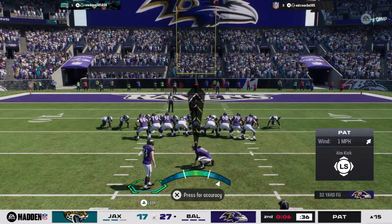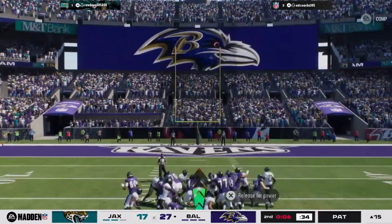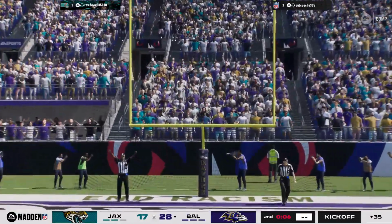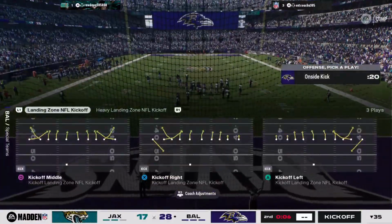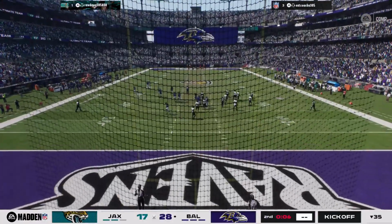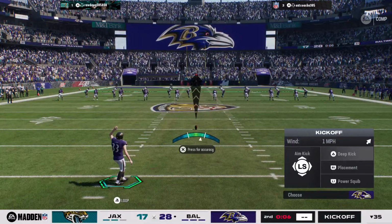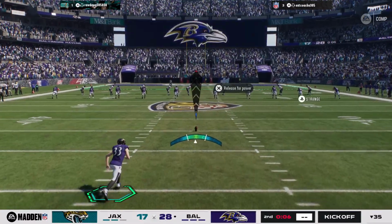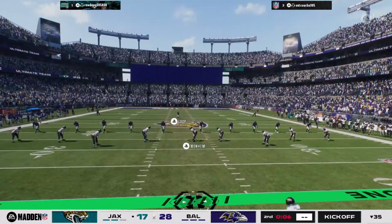On is Luke to add the extra point. It's up and through. And the Ravens add on one more as they extend their second quarter lead, 17. So, still the matter of 6 seconds remaining in this half. And the kick's away.